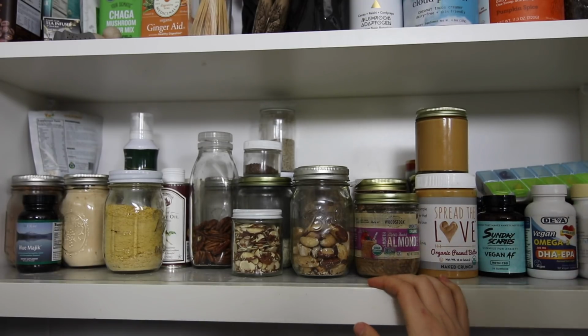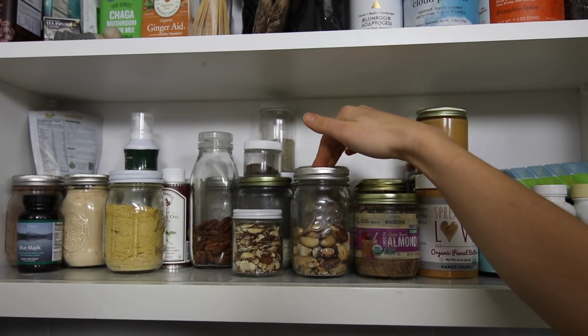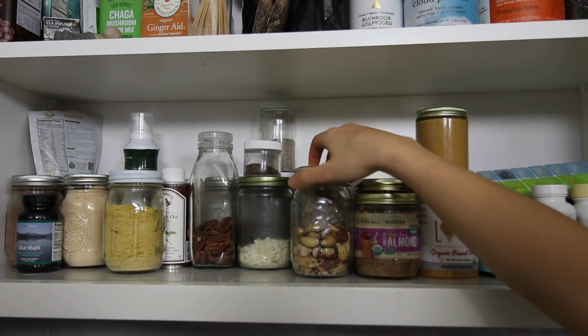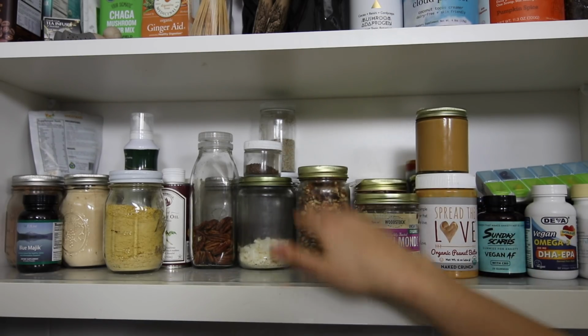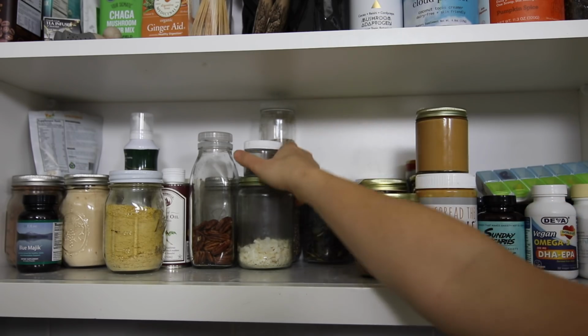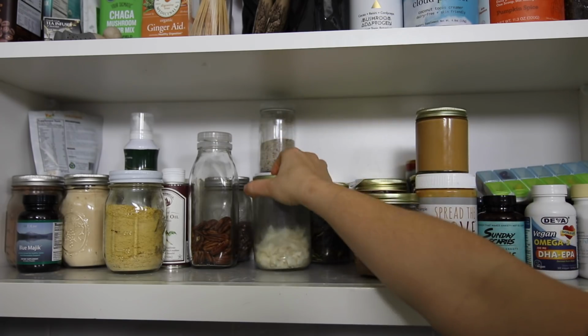Then over here in this corner, I have some various nuts and seeds. I like to keep my stuff in glass so I can see it. And I usually also buy it in bulk and then just put it in glass afterwards. So I have some Brazil nuts. These are some slivered almonds, some walnuts, pumpkin seeds. I have two types of chia seeds. I just need to finish up the white ones before I move into the black ones. And then this is some coconut.